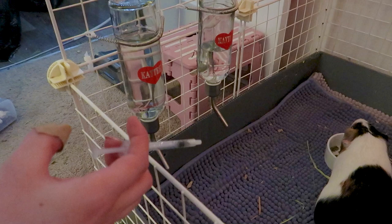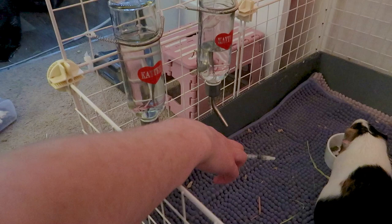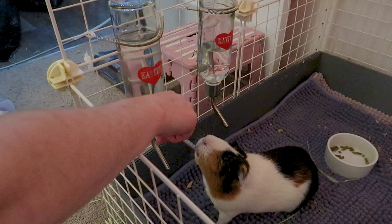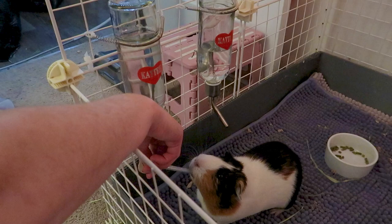He loves it, so he should come once he realizes what I have. Come here, buddy. Good boy. See, he took it with no problem. The vet does flavor all of my medication, so my pigs usually are pretty obsessed with it. There you go. Good boy.